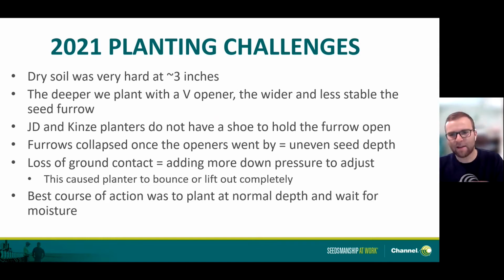And the more weight that we add, the higher that planter continues to get lifted out of the ground. In some cases, large planters with a lot of weight were lifted completely out of the ground just due to how hard that soil was, especially in some no-till or cover crop situations where that field was almost as hard as a parking lot. I was in some of those fields as they were planted, and any sort of depth was a challenge. We learned this after the fact, but the best course of action was probably to just back off if you were running into that hard layer and plant at a more normal depth and wait for some moisture, which we did get near the middle of May.